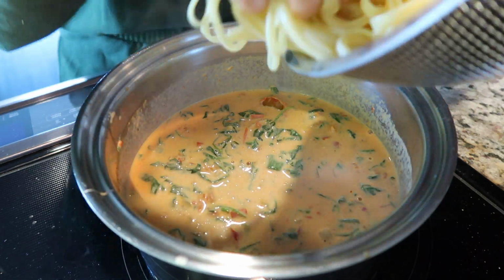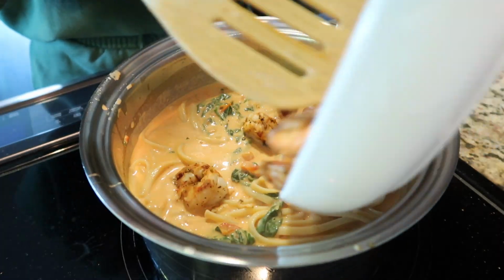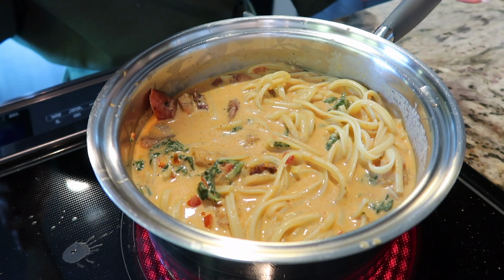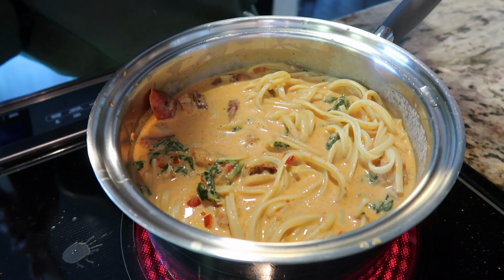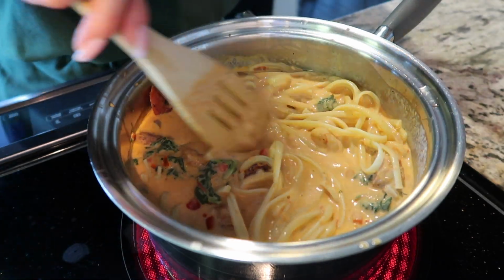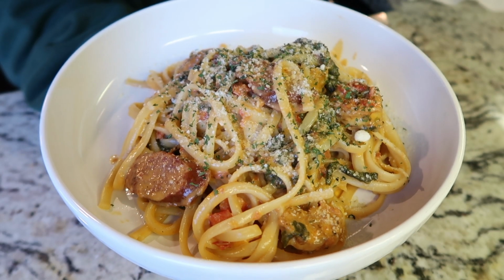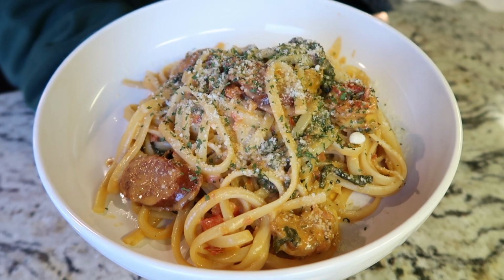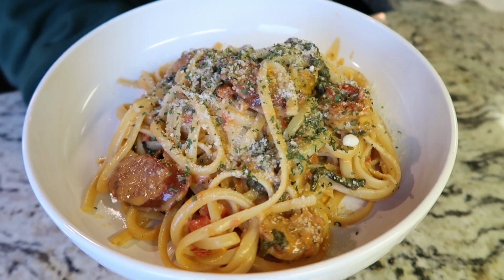Okay, I'm now going to go ahead and add my pasta. I'm going to let this boil once more so the sauce thickens up. That's what Stephanie said to do, so I'm just going to let it boil. Okay, the pasta is officially done. It smells so good. I added some parsley and crushed Parmesan cheese on top. Now we're going to do a taste test.